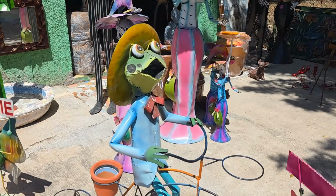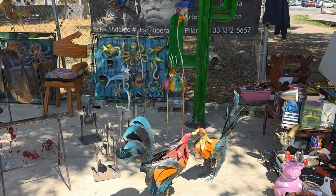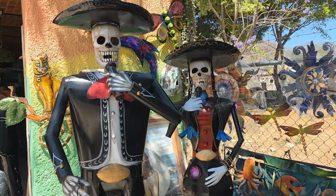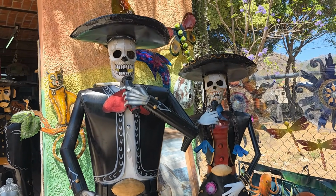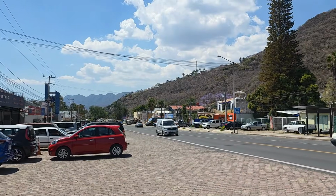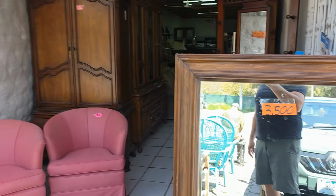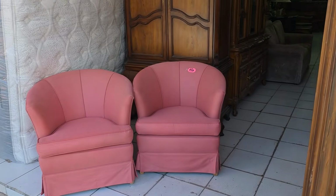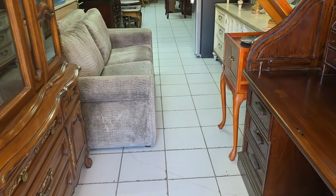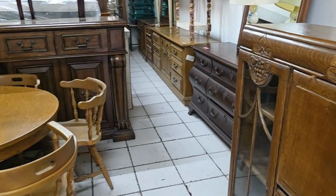Aw, look at him. There's Catrinas. Recuérdame. Okay, so we're a little bit further down in Ramirez. My little secret places. Are you guys brothers? No.